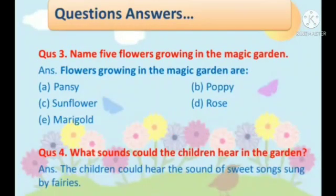Third question, name 5 flowers growing in the magic garden. Answer, flowers growing in the magic garden are pansy, poppy, sunflower, rose and marigold. Question number 4. What sounds could the children hear in the garden? Answer, the children could hear the sound of sweet songs sung by fairies.